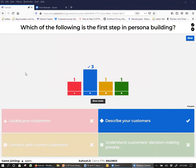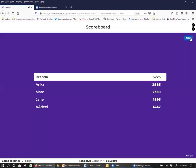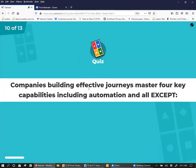And the answer is describing your customers. Another spread here. Again, this is where it's really important to go back and look at the actual definitions because they're subtle differences. Brenda, you're in the lead from start to finish. 2 more questions after this.